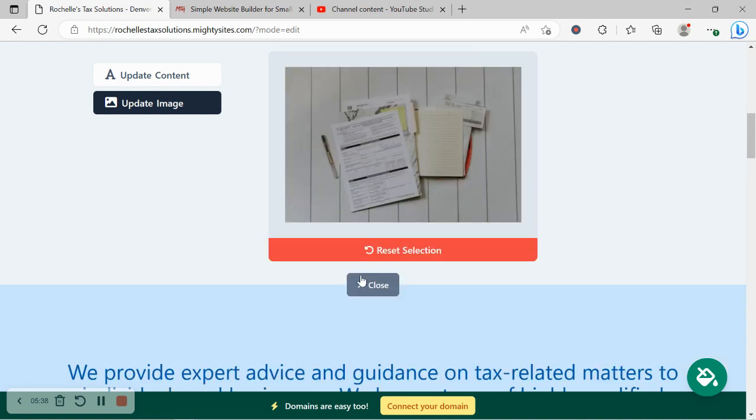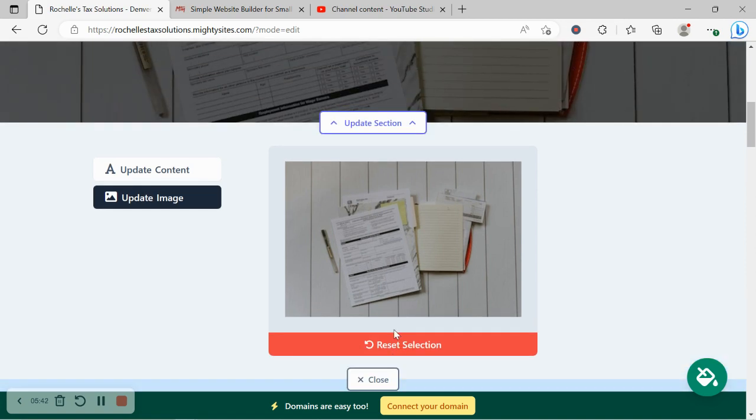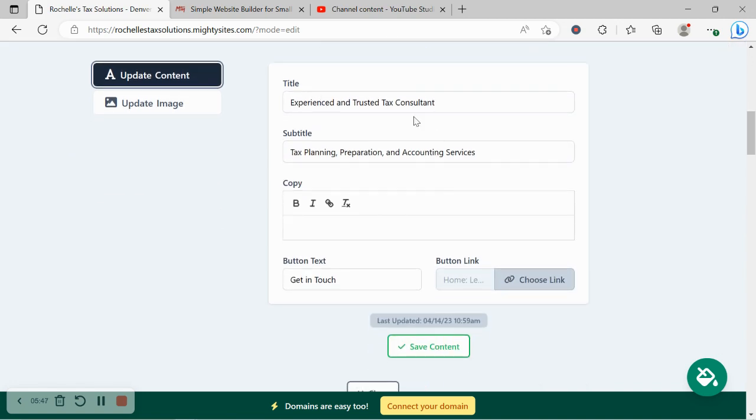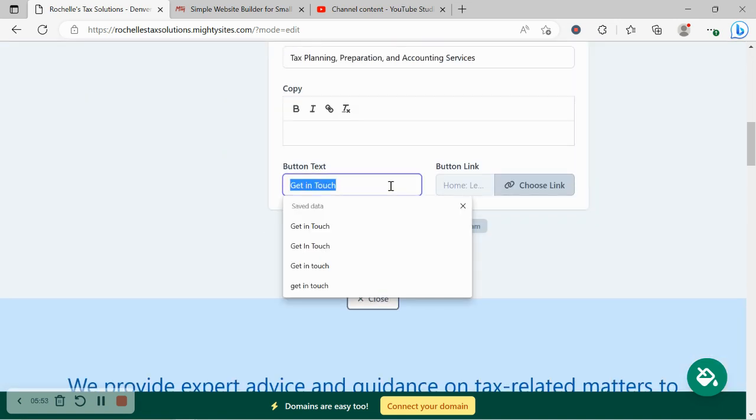Awesome. Let's go ahead and make sure that is saved. Let's check it out. Fantastic. That looks great. Let's head on over to update contents. Now over here you can change the title, subtitle, and the button currently says get in touch. Maybe you wanted to say something else.